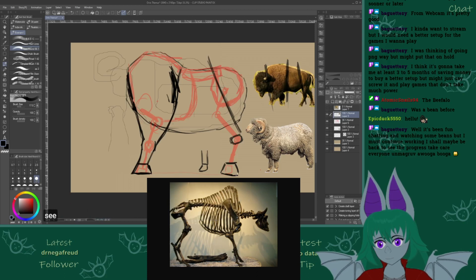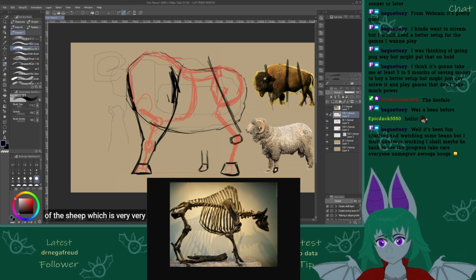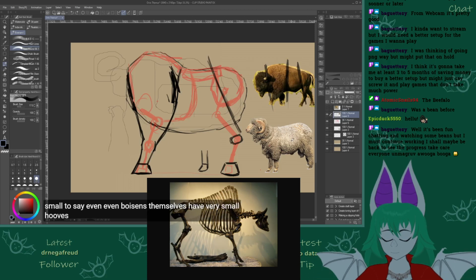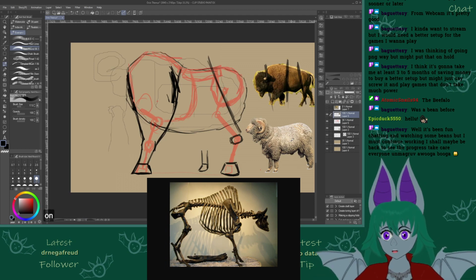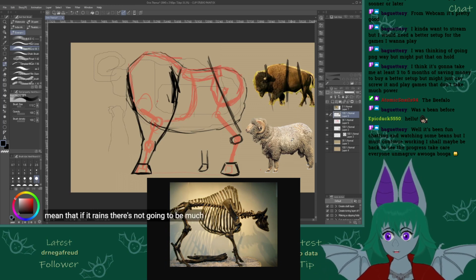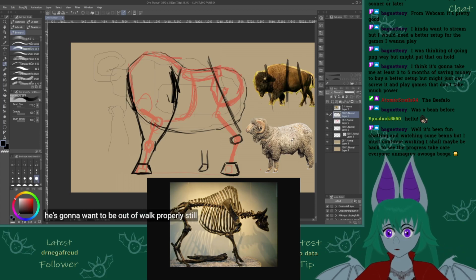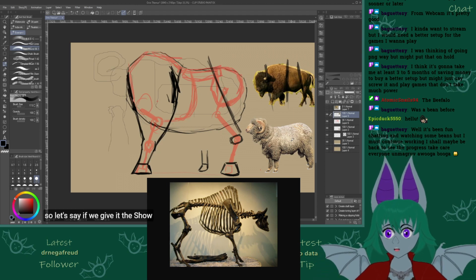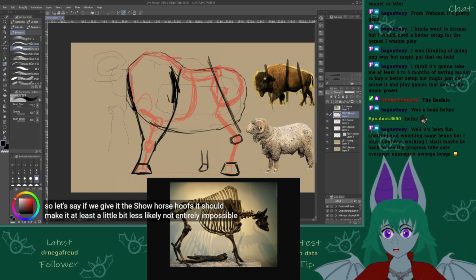Yeah, I'm thinking we give them, rather than the little tiny hoof of the sheep, which is very, very small. To be fair, even bisons themselves have very small hooves. I'm thinking with where this thing is going to be in the world, on a large plain, that if it rains, there's not going to be much drainage, there's going to be mud. This thing is going to want to be able to walk properly still, without falling in and getting caught. So if, like I say, we give it the Shire horse hooves, it should make it at least a little bit less likely. Not entirely impossible, a bit less likely to happen.